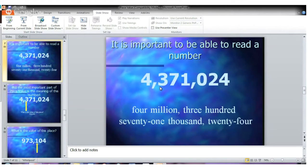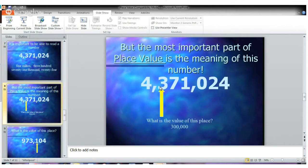So if you give the students a number and you're able to take your arrow or take a pointer and point to a number or a value in there and ask what is the value of the place, that's where place value has meaning. Students have to be able to understand the value of the place in order to subtract, in order to add, and definitely in order to multiply and divide. If they don't understand what the value of the place is, there's no possible way that they are going to be able to go on and talk about any of the other complex math parts that we have.